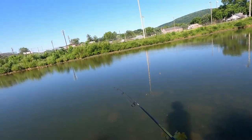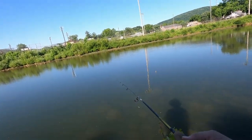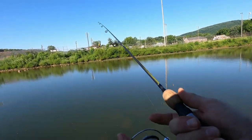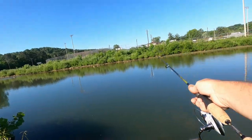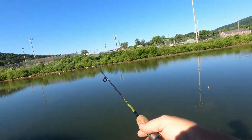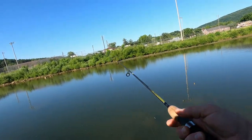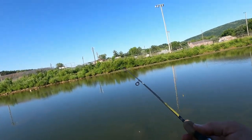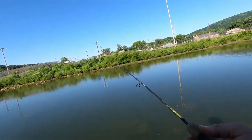I can see that minnow down there. He's moving around. I'm hoping that it attracts the attention of something. Maybe he's moving around because something's close by. I'm going to give it just a little bit more here, and then I'm going to move down the creek.